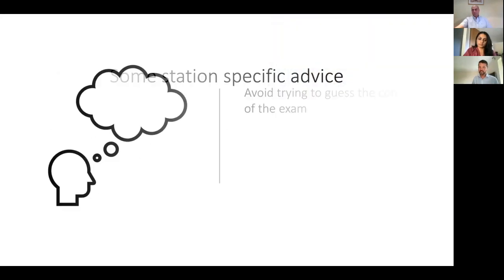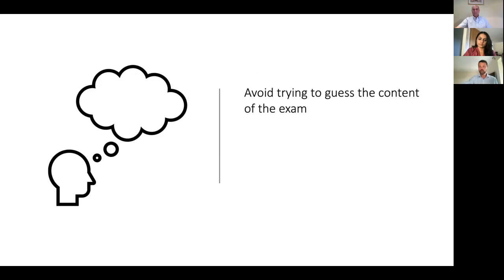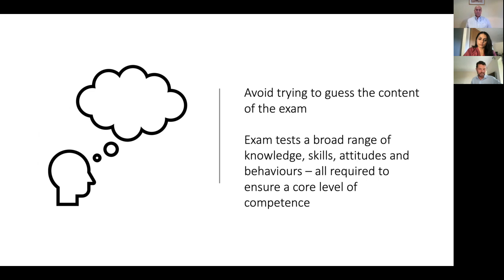So, some station-specific advice, and this isn't clues or anything to do with what you'll see there. This is generic advice relating to a few different station types. Do not try and guess the content of the exam. Remember, the exam tests a broad range of knowledge, skills, attitudes, and behaviours, and all of these are required to demonstrate your broad competence at the level of the exam. If you try to guess the content and think, well, they're not likely to put head and neck in, I won't look at that, then this can actually trip you up.